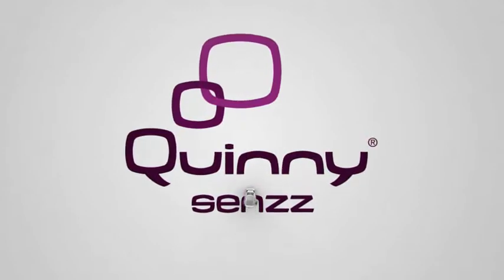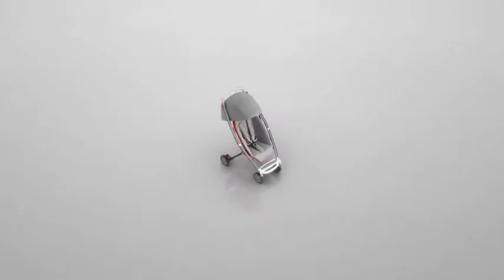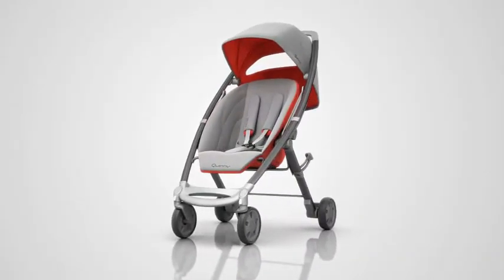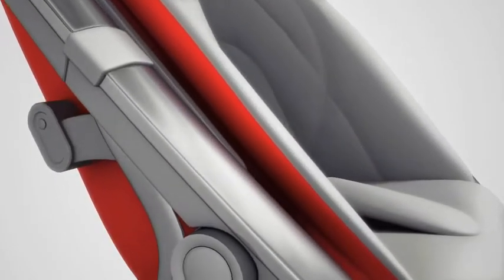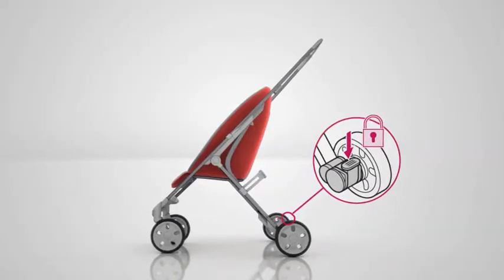Practical as a buggy with optimal comfort. Move around your way. Quinny Senzz offers a hassle-free solution to get around quick and easy without compromising on the child's comfort. So you can make the most out of daily life and move around your way.